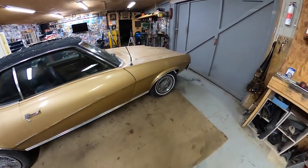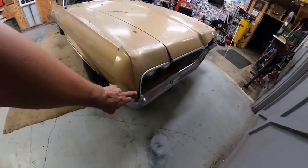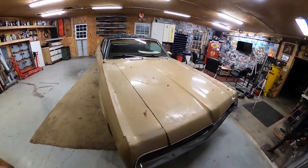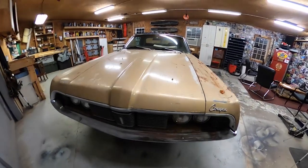We did notice right here it's got that old man dent where they took out the garage, which is fine. No big deal. We don't care. As long as it burns tires, that's all I care about. So it's got the flip-up headlights. We're going to try to fix those.